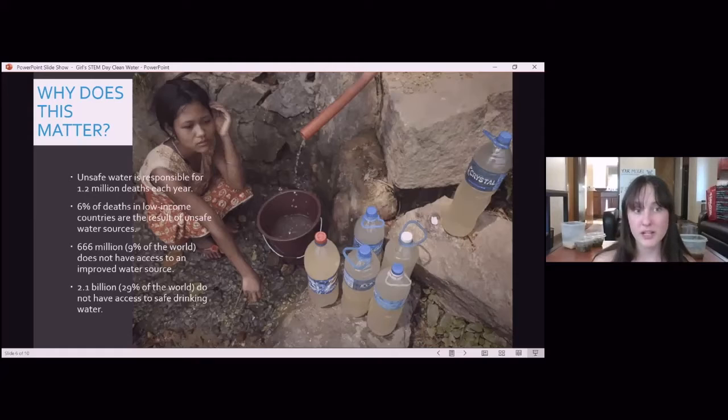Unsafe water is responsible for 1.2 million deaths per year. It's a lot of people. 6% of deaths in low-income countries are the result of unsafe water sources, and 666 million people, that's 9% of the world, still today do not have access to an improved water source. 2.1 billion, 29% of the world, do not have access to safe drinking water.